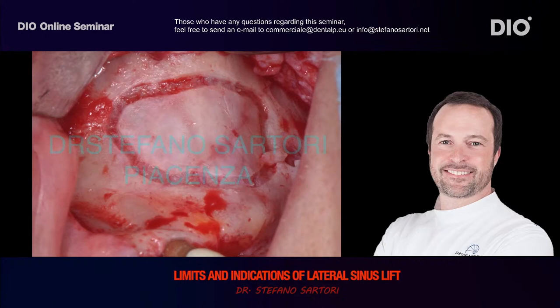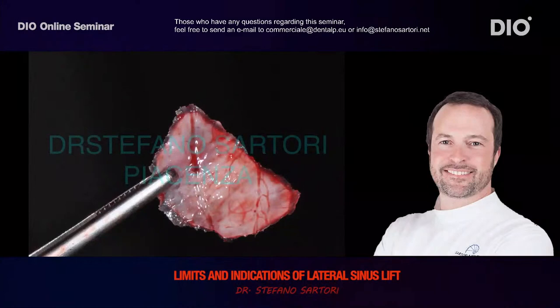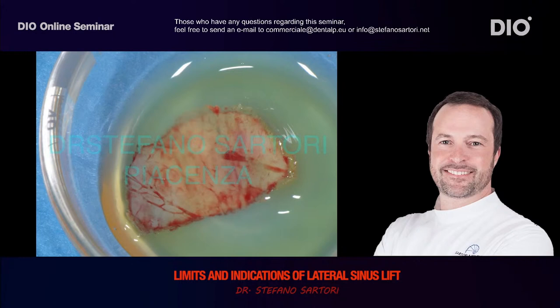After this, I try to crack the cortical plate of the maxilla with a hammer, very, very gently, and then I try to remove this cortical plate with the instruments that I usually use for the detachment of the Schneiderian membrane. This is the cortical plate that I preserve in the PRGF until I reposition this cortical plate in its own original position.